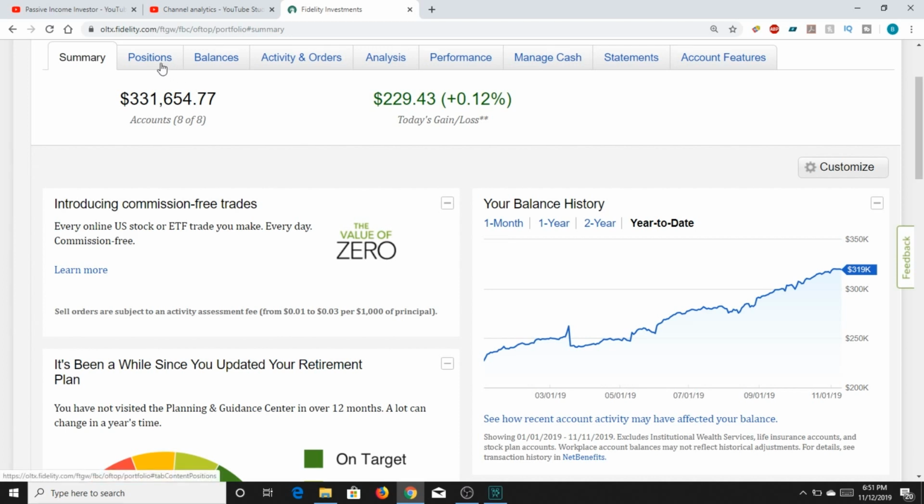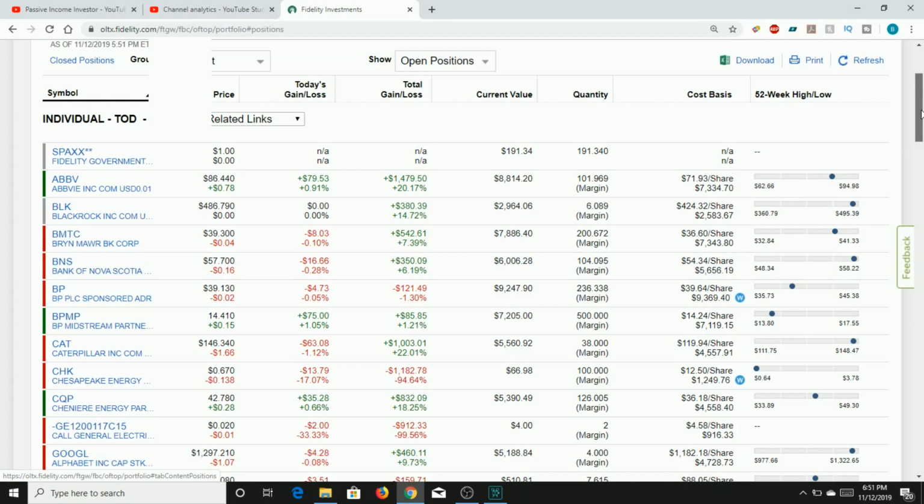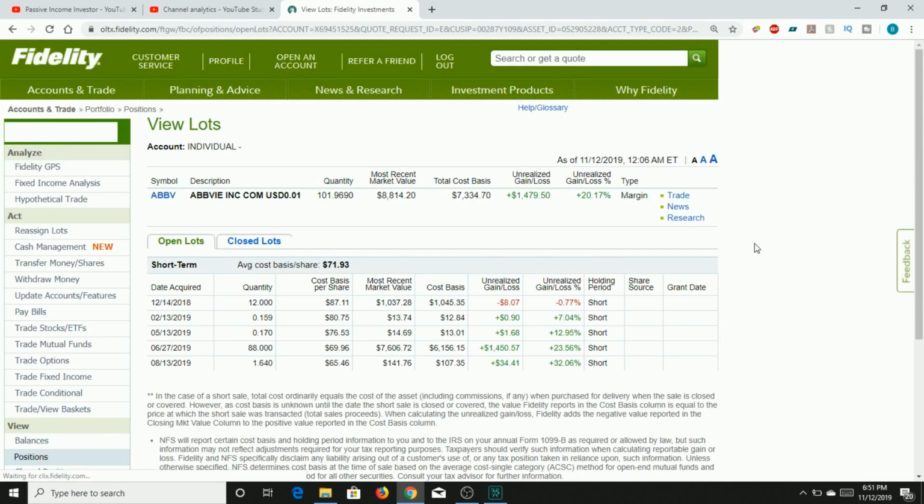Now, actually going to the investments, my individual brokerage account that I've invested in this year. So specifically looking at the values within here, first and foremost, let's take a quick look at ABBV, which is AbbVie. I purchased 12 shares initially about a year or so ago, but we're focusing specifically on the 88 shares here that I purchased about 4 or 5 months ago for just under $70.